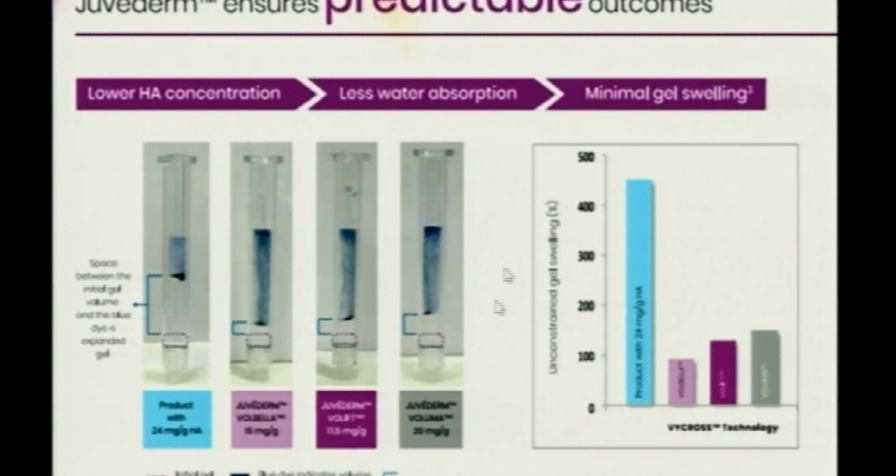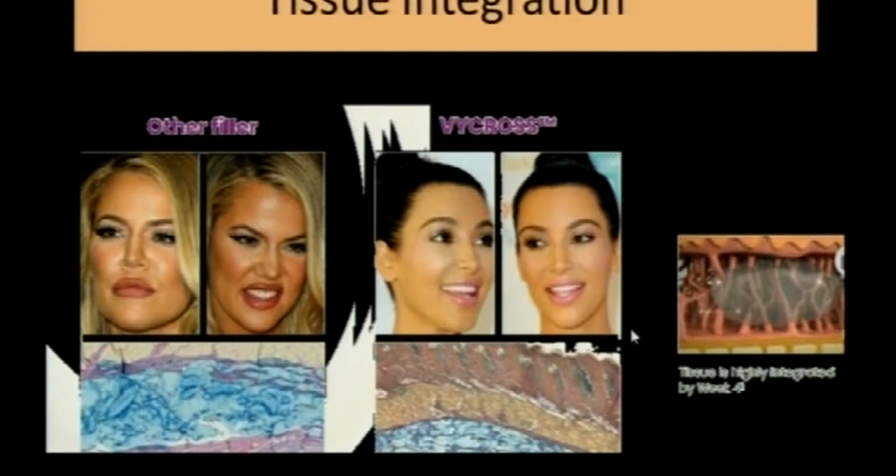So the different Vycross technology products are the Volbella, which is usually used for the tear trough, which has approximately hyaluronic acid concentration of 15 milligram. The Volift, which has 17.5, and the Voluma, which has approximately 20 milligram. The company has projected that Volbella stays for a year, the Volift for 1.5 years, and the Voluma for approximately 2 years.